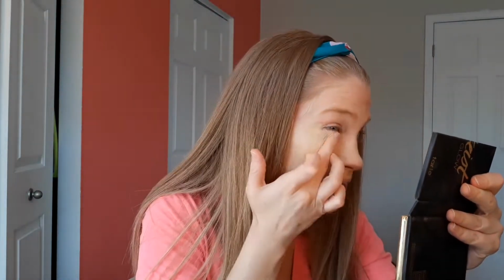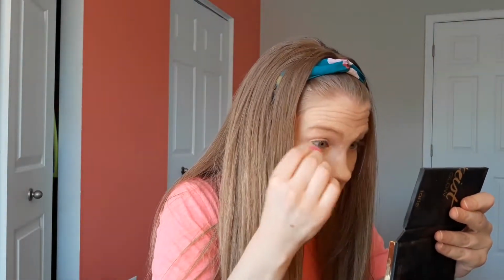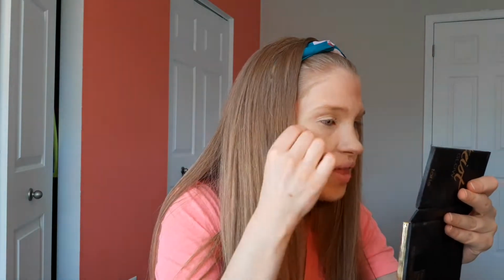This has a scent. I know it looks really yellow on camera and it probably looks crazy, but once everything else is on, I think that it will be okay. Use this around my eye just to blend it out a little better. I hope that I like it. I hope I end up liking the finish.